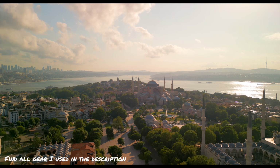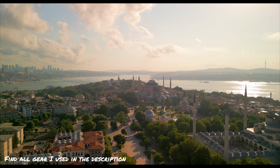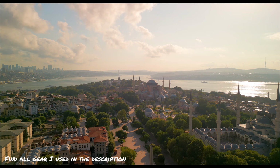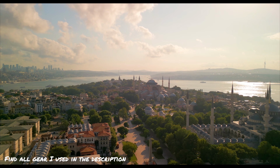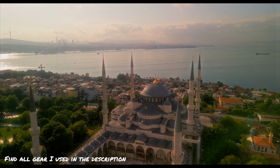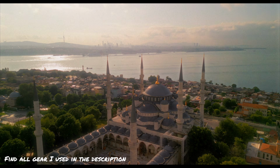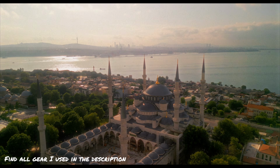Can you imagine that this city was built over 1,000 years ago? Exactly in this spot, this is where the Eastern Roman Empire moved from Rome and they created this beautiful city called Constantinople. And then the Ottoman Empire took over and built their own city around it, and it's just incredible. There is so much history in every single frame of this video.